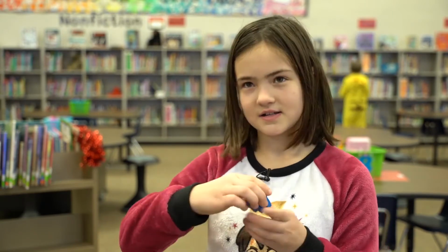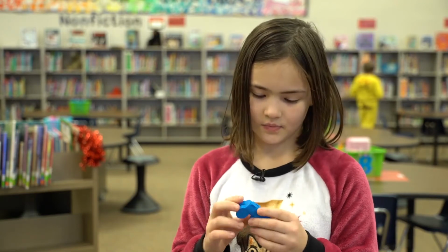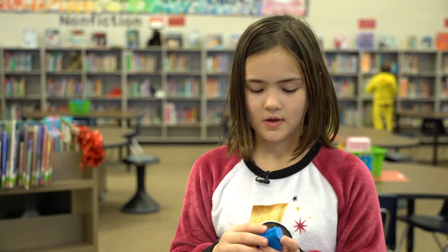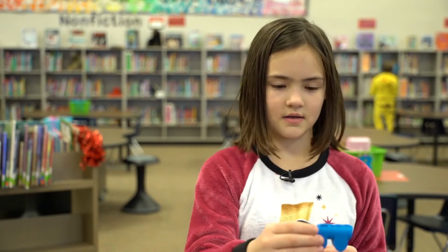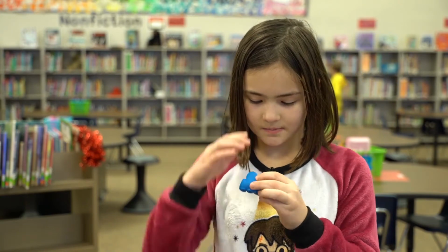When I put it on, I didn't line up the wheels with the top of the car, so it's like going this way. It's like going super fast. So he's probably going to call it a Zoom car.